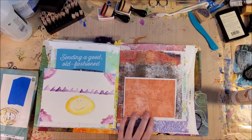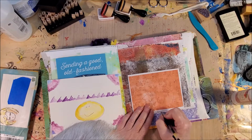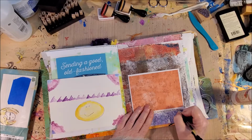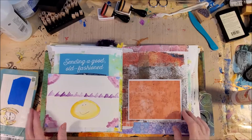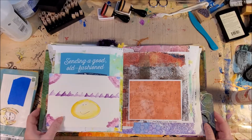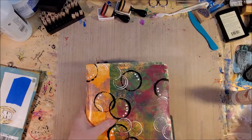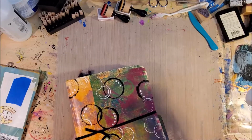Where's my pen? I like to write who things are from so that even if I open it and I see it, it's easier to remember. Plus, I'm actually going to have to make another book soon. I really love this book. This is my happy book. Looking at it makes me happy.